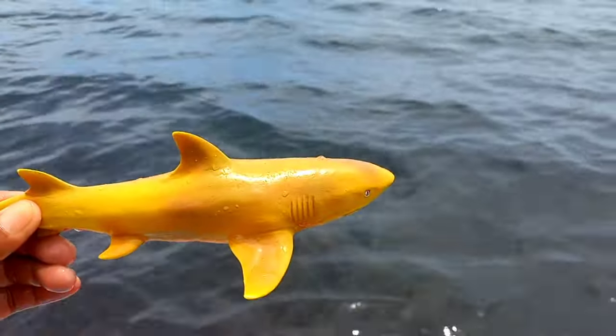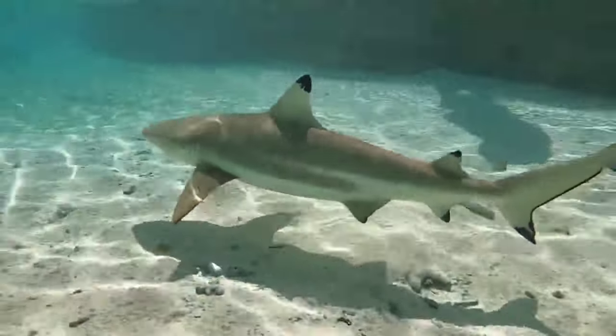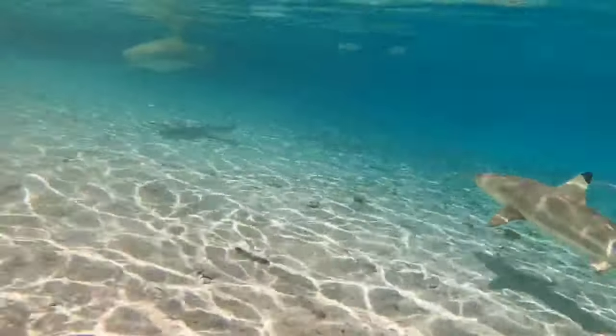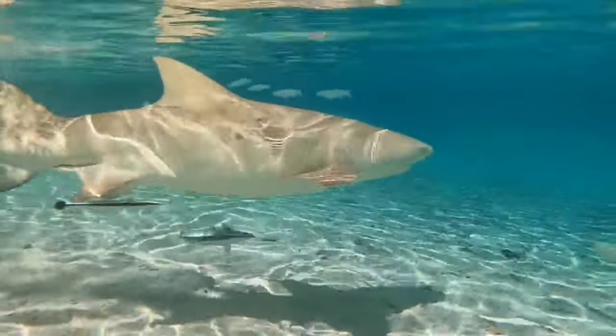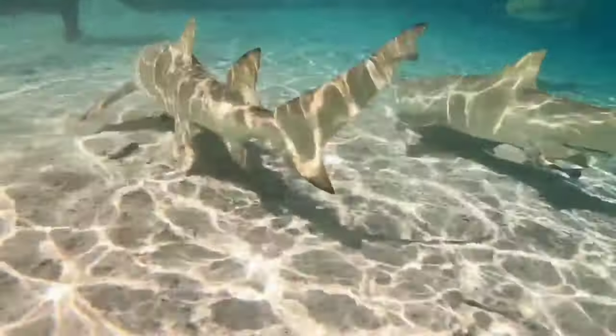This is lemon shark. The lemon shark, Negaprion brevirostris, is a fairly large type of shark that is distributed in two different oceans. When mature, both males and females can grow to around 2.4 to 3.1 meters and weigh around 100 kilograms.